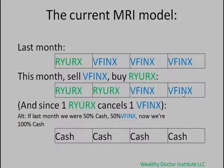So last month we were already a quarter in the inverse fund and 3/4 in the index fund. If we were to sell the bottom 25% of our portfolio, that would be selling a quarter of our portfolio's worth in the index fund to buy the inverse fund with that fund. And so, for those of you who recognize that one index fund essentially cancels out one inverse fund, last month we were in 50% cash. Now, we can be in the equivalent of all cash.